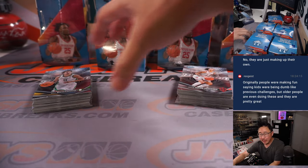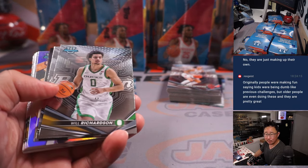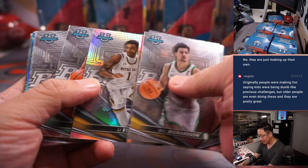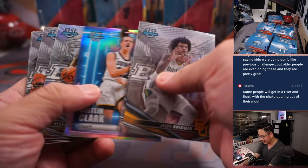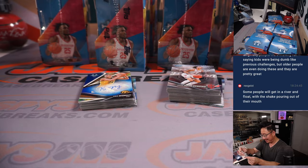So originally people were making, Rex is all over this TikTok here. Originally people were making fun of these kids, saying they're being dumb, like previous challenges, but now older people are doing these, and they're pretty great. Well, it's official, ladies and gentlemen. Older people are doing it. TikTok is dead. What's the next thing? Now TikTok is dead.